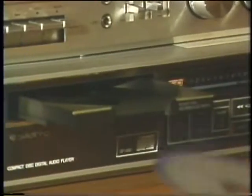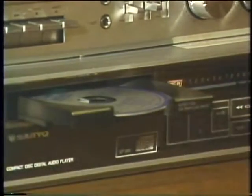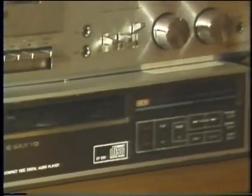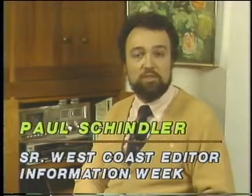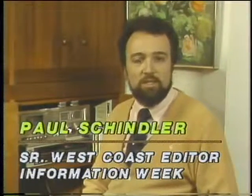Now, how far will laser discs and computer technology go? We have some thoughts from commentator Paul Schindler. How far are laser discs going? Well, this one is going to go into my compact disc player. I'm replacing my records with compact discs just as quickly as I can. And when laser discs become available as a computer peripheral, I'm going to start replacing my floppies.